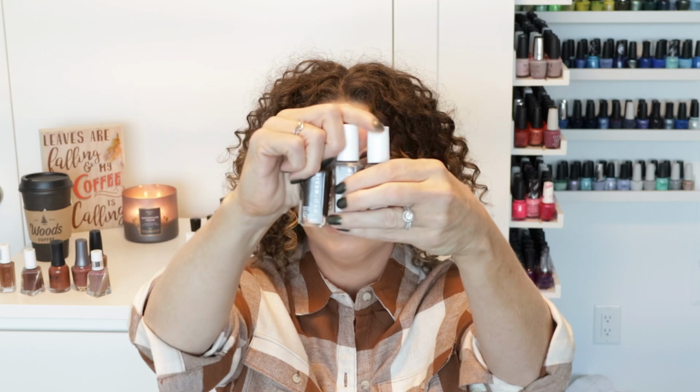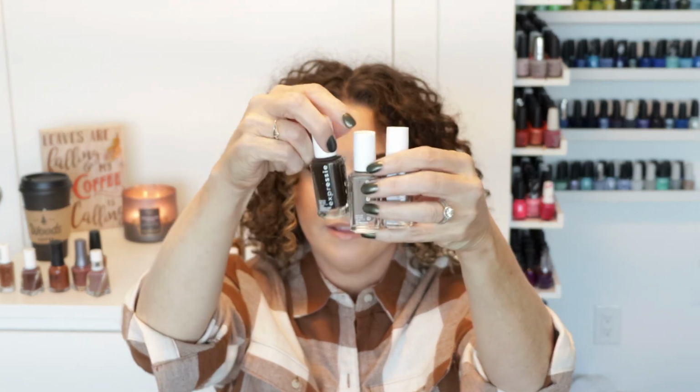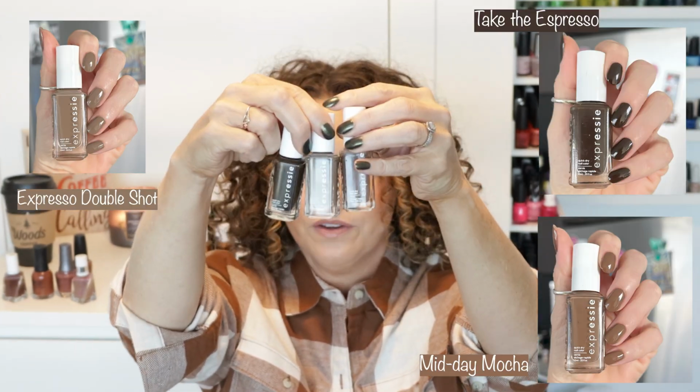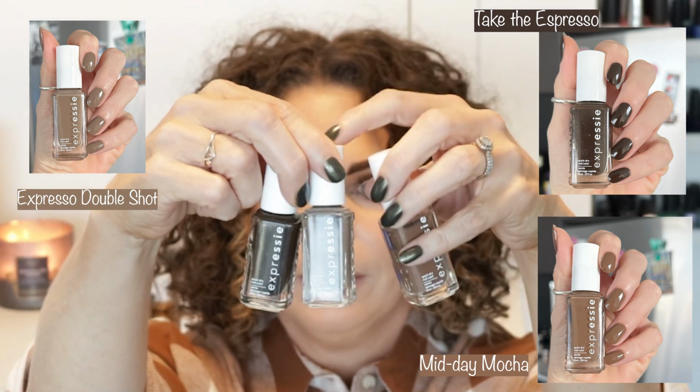Let's do some more Essie Expressi polishes. So I have these three browns. So this one here is Midday Mocha. This is Espresso Double Shot. And then this is Take the Espresso. So you can see how different all three of these are. This is quite a bit lighter.